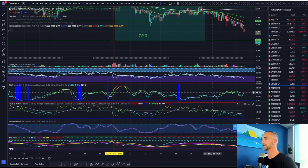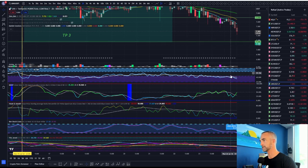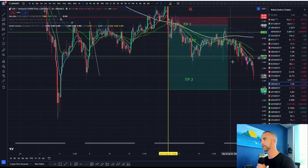Now we're almost at TP3 and volatility is beginning to increase its curvature. So that would leave me in the trade for a little bit longer and perhaps even a little bit more on this TP3 for UNI. All right, back on to Bitcoin.